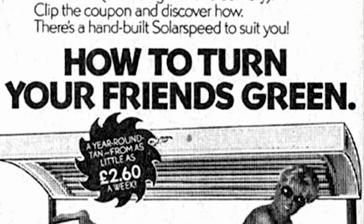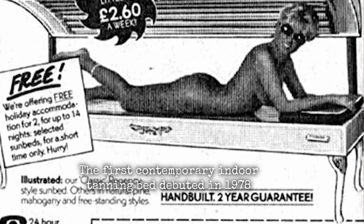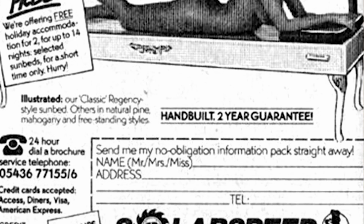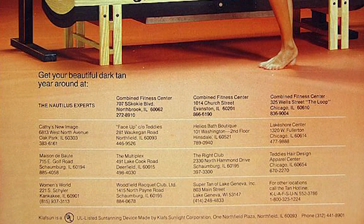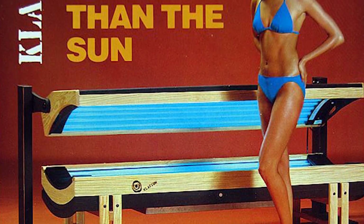In the United States, the first contemporary indoor tanning bed debuted in 1978. Previously, having fair skin had been a sign of luxury. Today, having tan skin indicated that you have the time and resources to gently darken your complexion.